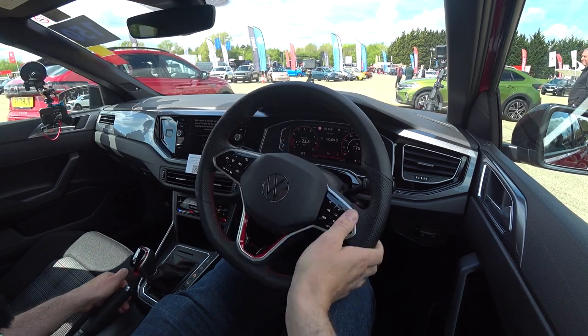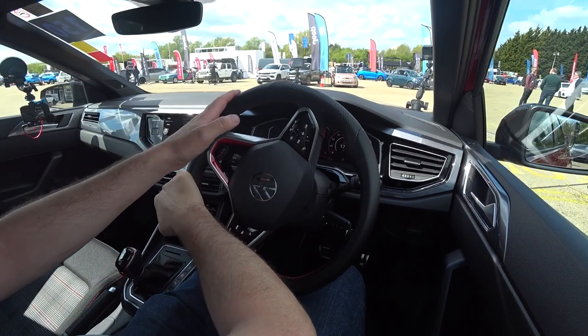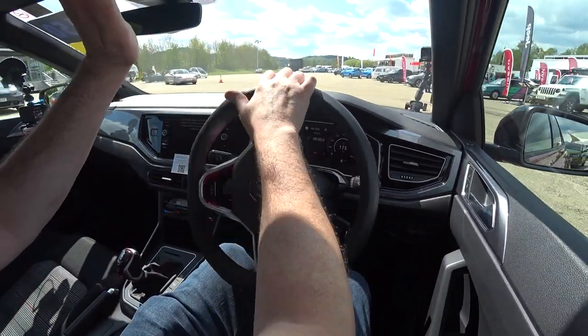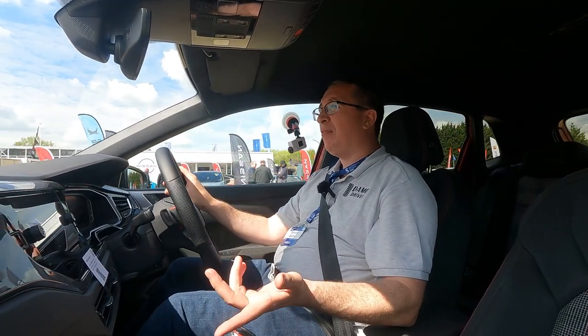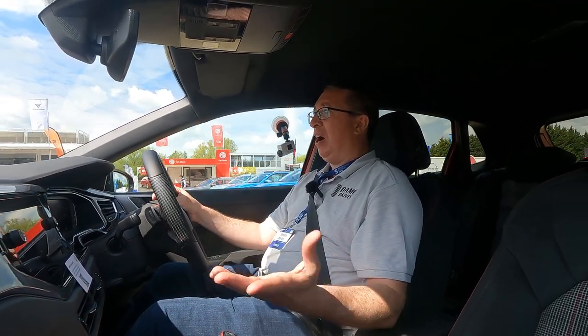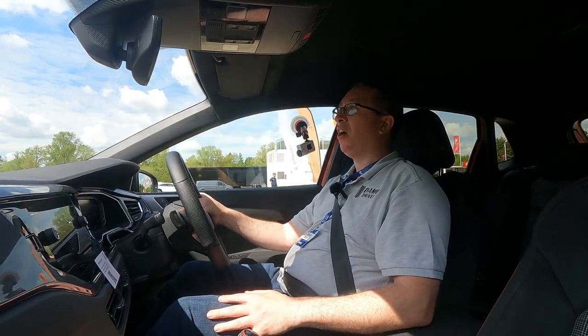It's a very, very capable car, this. It's a bit more potent than the previous one. It's a bit more powerful than the previous generation. Not a huge amount, but over 200 brake horsepower is quite a lot for such a small car.